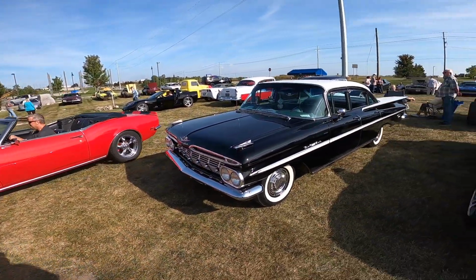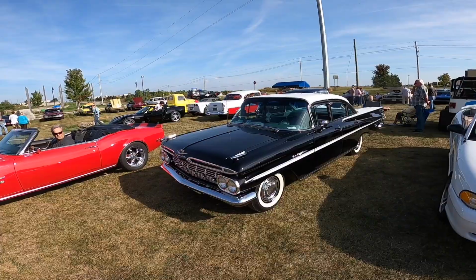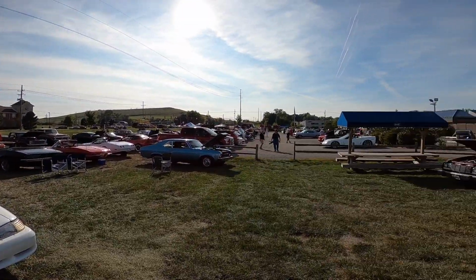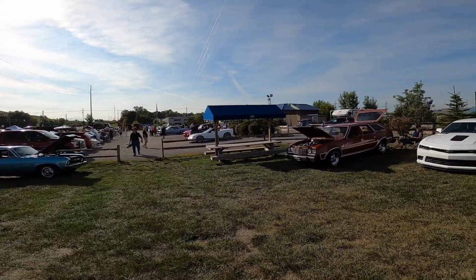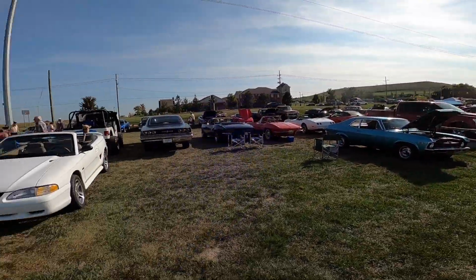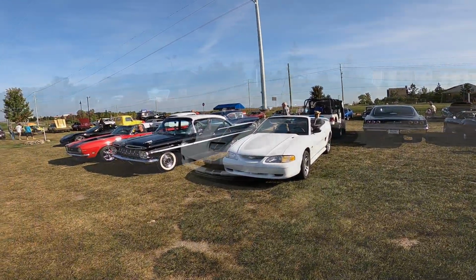Yeah, it's packed here at Culver's tonight, Lake Orion. Beautiful September day, about 83 or 84 degrees out. I'm gonna go get some food and then we'll take a look at cars.